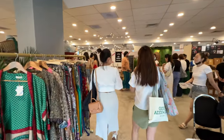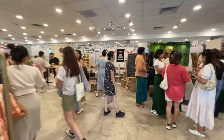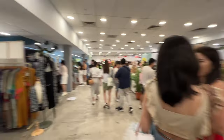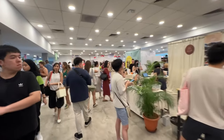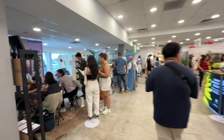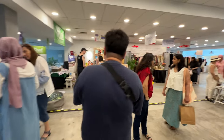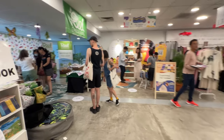They were running this vegan butchery whereby they were displaying how to deconstruct the jackfruit. But there are other stalls, so I'm just gonna go walk around. So this is Wilbur, he's here for the same event.